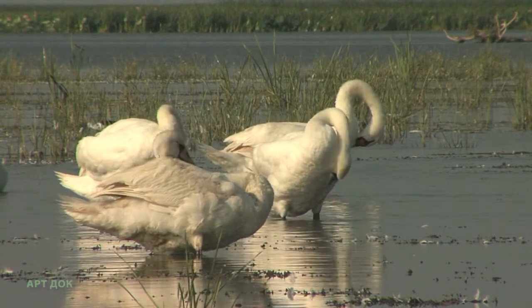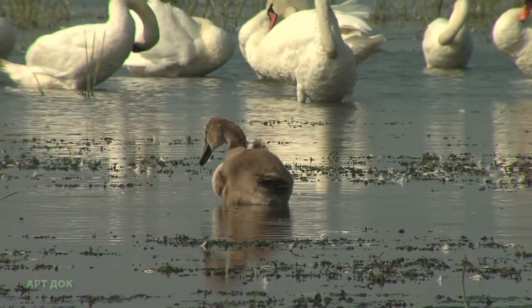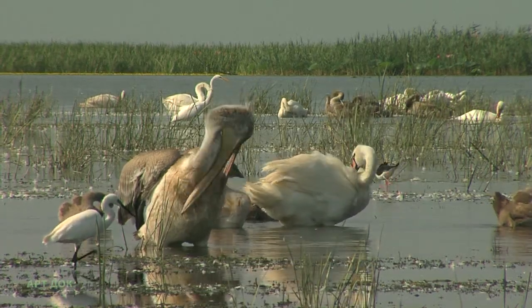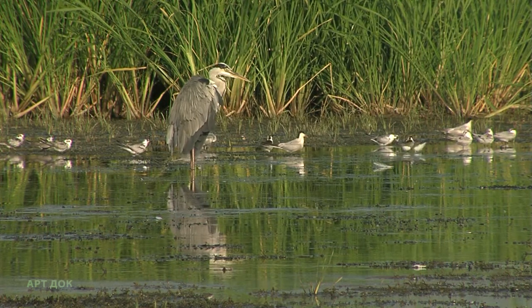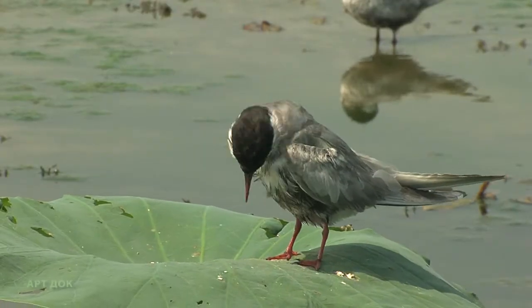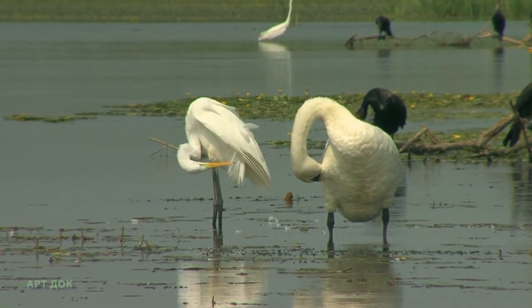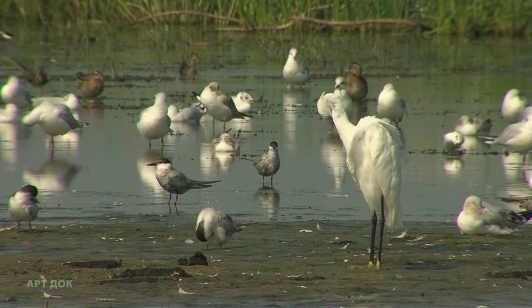But searching for food isn't this bird's only concern. They're also quite serious about their appearance. In summer, most of the birds molt. They shed their old and dingy feathers, and beautiful new plumage appears. This is a very important time for the birds. The long and difficult flight to warmer climes is ahead.